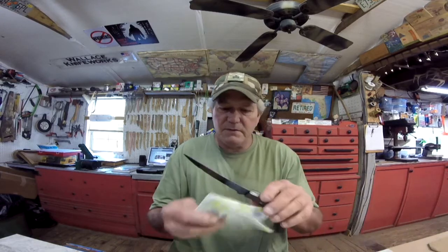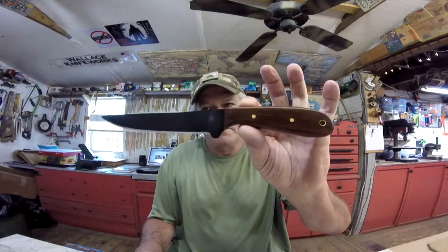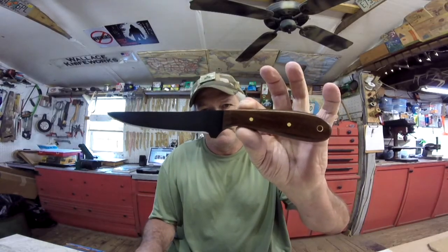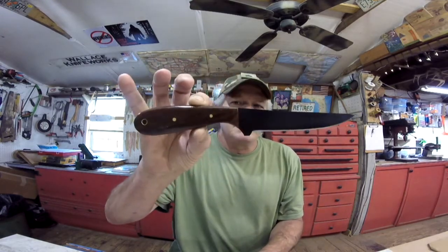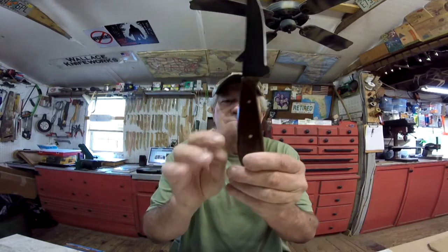All right, first one, Todd's fillet knife. Dark handle. Got dust on it. There you go, sir. Right there. You requested no sheath. So there it is. Now this is a dark hickory. Very, very hard wood. It'll do you a good job. Should stay sharp a long, long time.